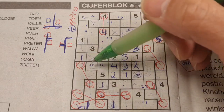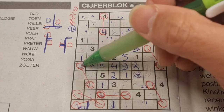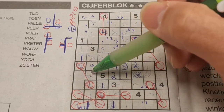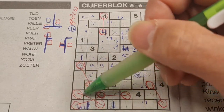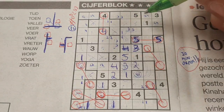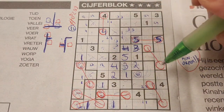Then no one. This box cannot be a 1. We have a 1 here. But also that box can be a 1. We have a 1 here. And this box can be a 1. We have a 1 here. So the 1 could be here, could be there. Okay, and now it's not helping me here.